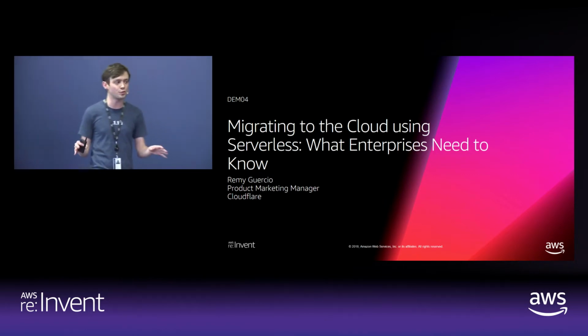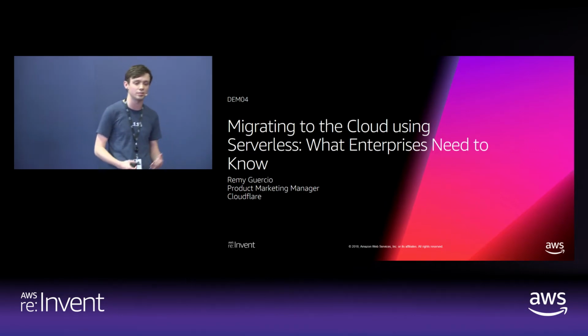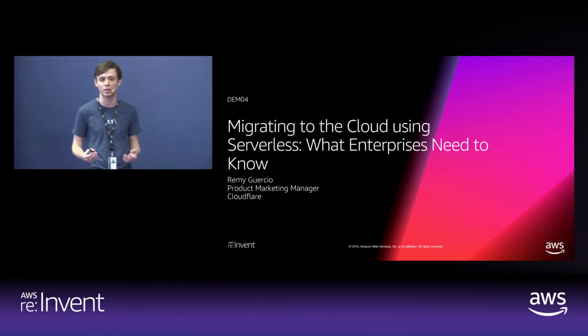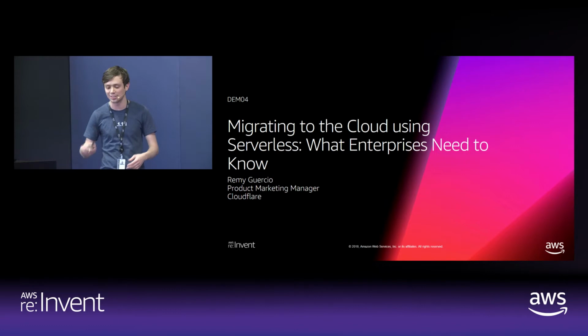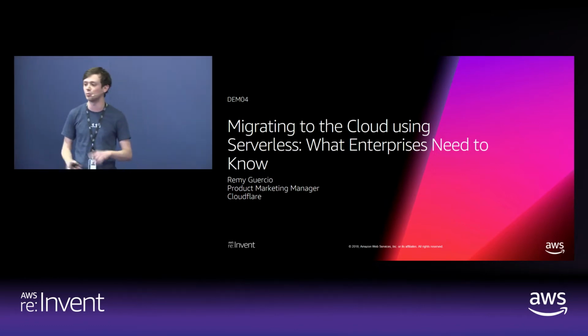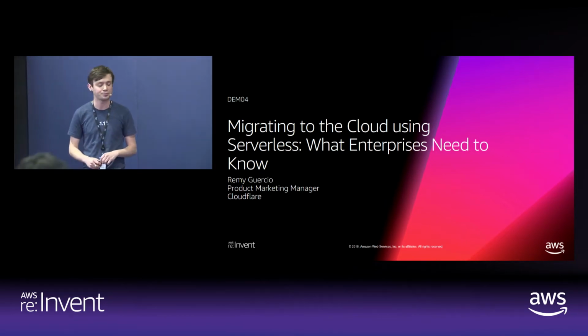Now, for those of you who aren't familiar with Cloudflare, Cloudflare protects and accelerates any website, application, or API through our global cloud network of 155 data centers. We use our network to provide services like caching, DDoS mitigation, web application firewall, serverless computing, video delivery, and much more for cloud, on-prem, and hybrid deployments.